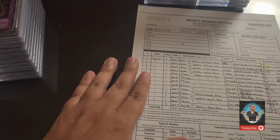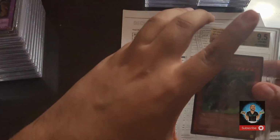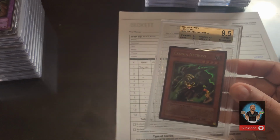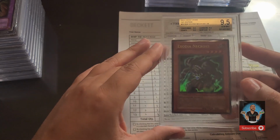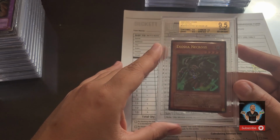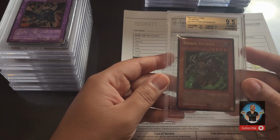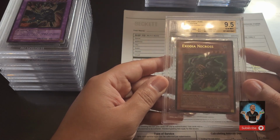The next card, I'm super duper excited for. This card is worth $1,500 in a 10. We all know that a 9.5 is basically a 10 in PSA, so I can still ask for that. And it's none other than the Exodia Necros first edition, 9.5. I gave this card a 10. Again, super excited. As you can see, they're very, very difficult to get.